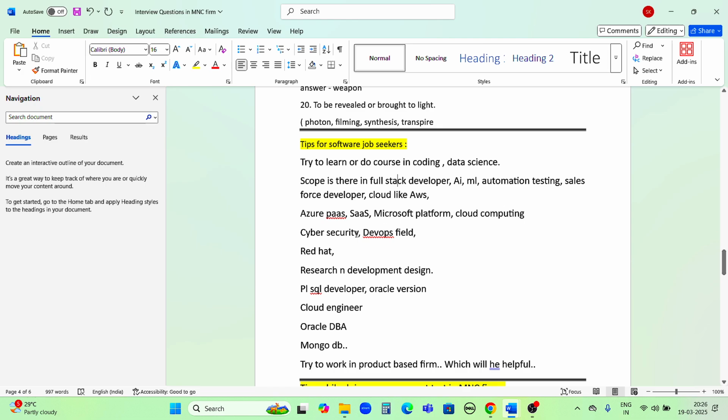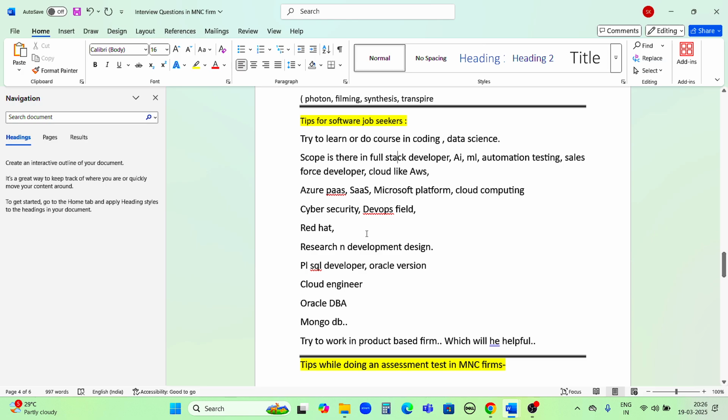Then we have the cybersecurity field, which is also booming and has scope, the DevOps field, Red Hat, and also research and development design, PL/SQL developer, Oracle version, cloud engineer, Oracle DBA, and MongoDB. These are the fields which will be helpful for a fresher to start a career. And if you are experienced, these are the fields which generally have scope for a better career.